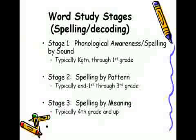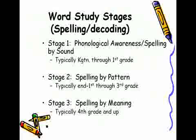So let's talk about word study stages. In stage 1, successful word detectives spell words the way they sound. For example, B-O-T for boat. This is the concept that children need to be sound detectives, walking through the words by sound. At this stage, a child will write said, S-E-D for said, and W-E-Z for was.